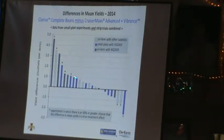So the color pattern for the bars: the bright blue bars are my small plot experiments, and we had a full range of results. And then the dull green or greenish blue bars were the on-farm strip trials with the same variety. So this one, these, and then here. And then some of the farmers who did strip trials actually used a different variety. They still used the same seed treatments, but a different variety. And those results are scattered as well.